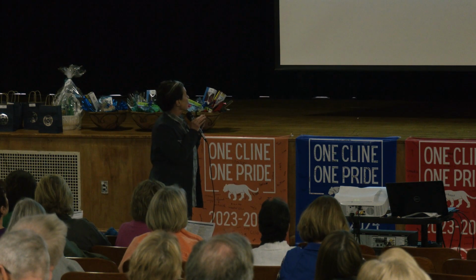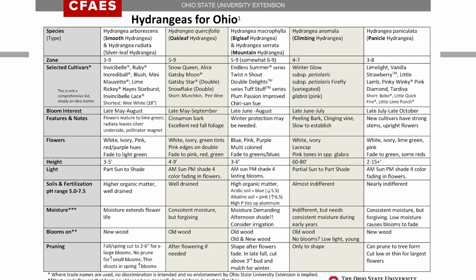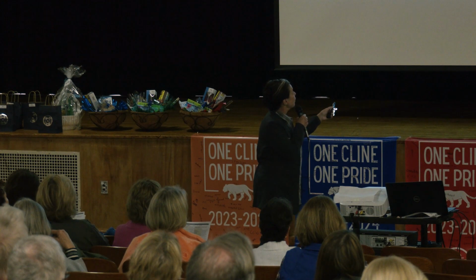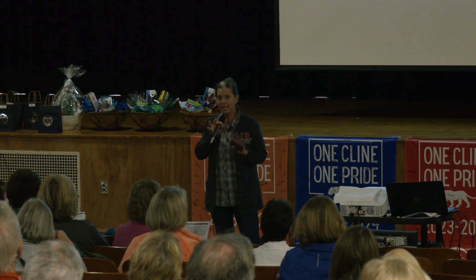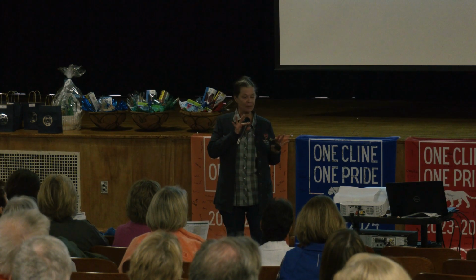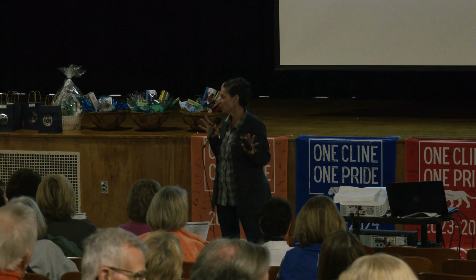Quercifolia blooms on that old wood, and right down here you see old wood. Prune after flowering if needed. Then we get to the macrophylla, old wood and new wood if you're lucky. Mostly new wood, all right? And then your serrata, mountain hydrangea, is going to bloom on old wood. Paniculata, like I said, on new wood. So does that help clear up that big mystery of when to prune hydrangeas? Because that is always the number one question.